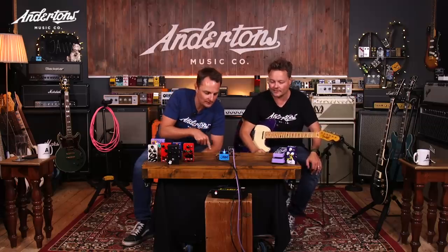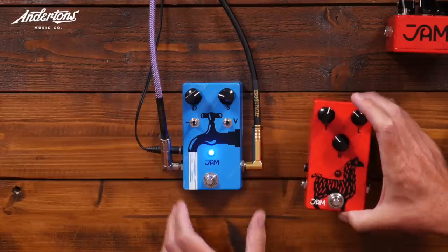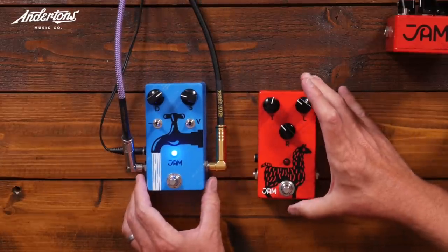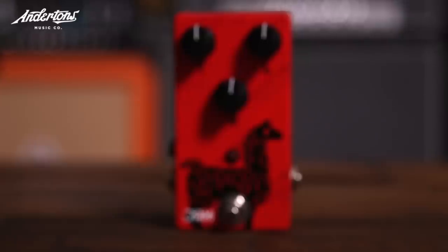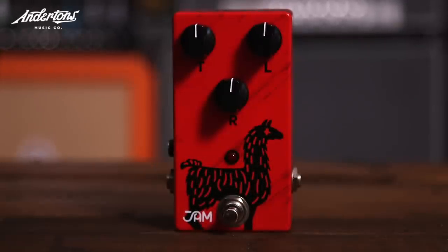Again, I think these need to be loud. I feel like we should be much louder. Well, I think we will do. Before we unplug this, let's put a classic chorus and delay combination together with the Llama. The Delay Llama. Another Delay Llama. Brilliantly named pedal.